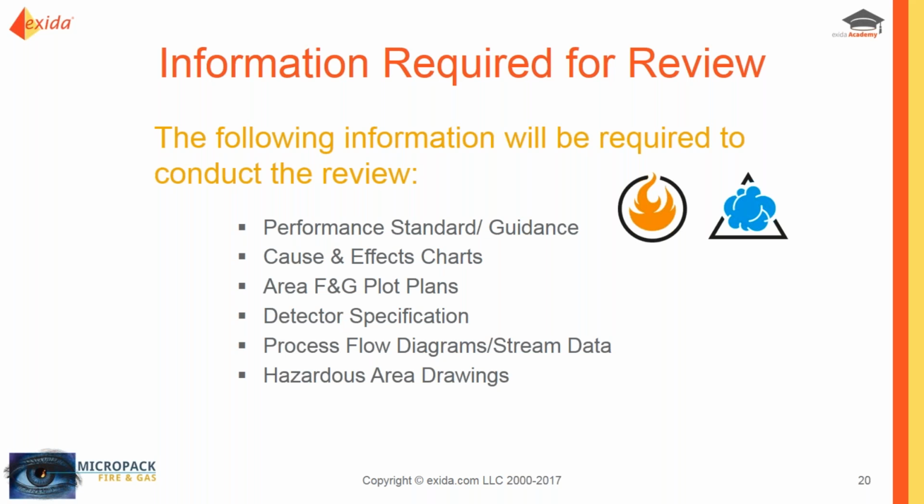We also need to have a look at the process flow diagrams and stream compositions, or the heat and material balance sheets. Now, this allows us to get an idea of how risky the process is, and it will allow us to decide if we get a fire or a gas release within this area, how can this escalate? How severe an incident can we get from this area? And the reason for that is that you wouldn't want to have the same detection layout in a utilities area, for example, a diesel storage tank area, as you would want in your high pressure separation area. You would want different levels of detection within those areas.